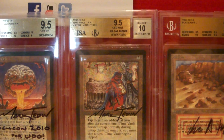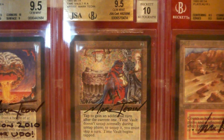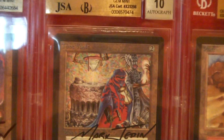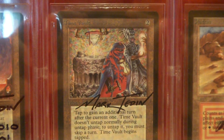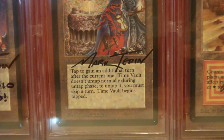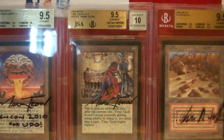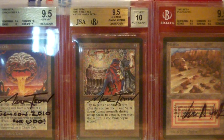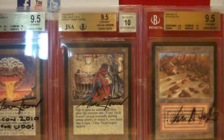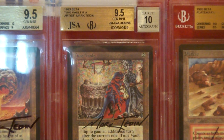The next card, we have an amazing card here, the Beta Time Vault. Signed on the card by Mark Tedin with a perfect 10 autograph. Look at this piece. The Time Vault has gained some extreme value recently because of its usage and play, but not only that, it has always been an important card for the set. Ungraded values are now well over $300, $400, $500, $600 easily for play to mint condition cards. So look at this piece. It's one of a kind, the only signed Mark Tedin perfect 10 Time Vault in the world right now.